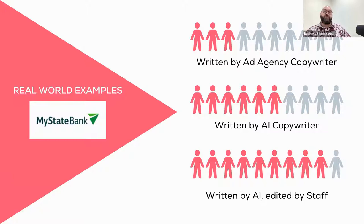So you're talking about 300% more people actually responded to the copy that was written by an AI, but edited by a real person on staff. So that wasn't someone in the ad agency. It was actually a staff member looking at it going, how can I improve this? And they did. And it actually improved it out of sight.